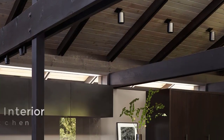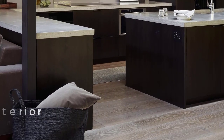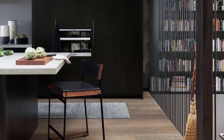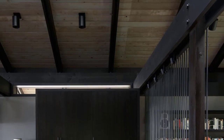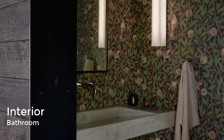In the kitchen, the architect incorporated a mix of white oak and walnut for the cabinetry, and concrete for countertops. Bathrooms feature materials such as concrete, stone, and ceramic tiles.